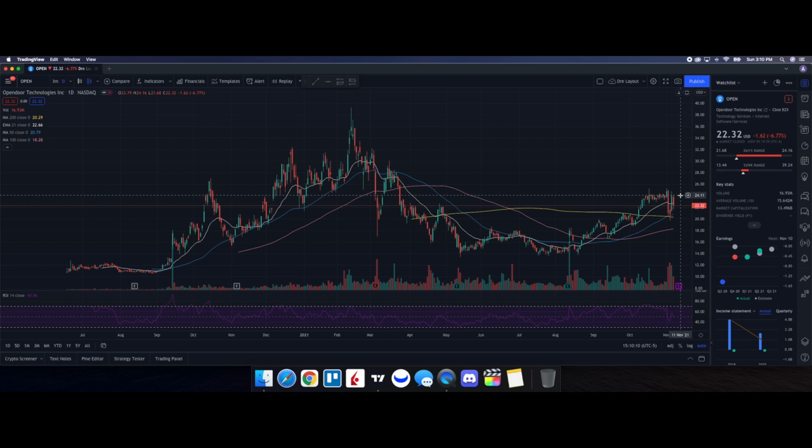We ended up testing $24.16, but for us to get back up there, we're definitely going to need this buying pressure coming into the stock, and if they're able to release a really good earnings, I can see the stock going to $26 plus.